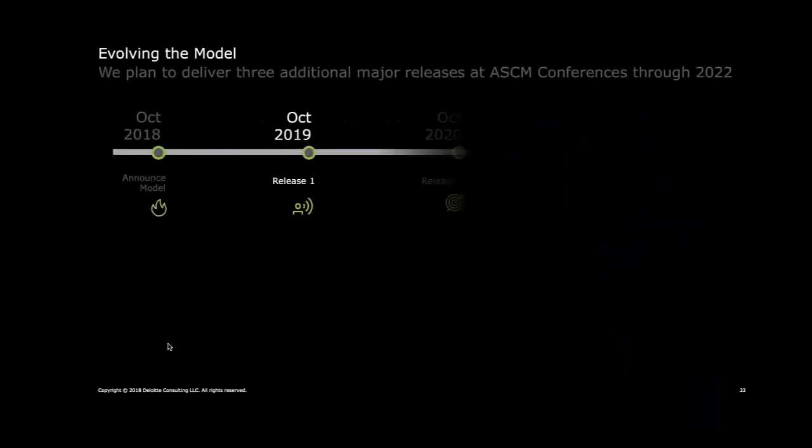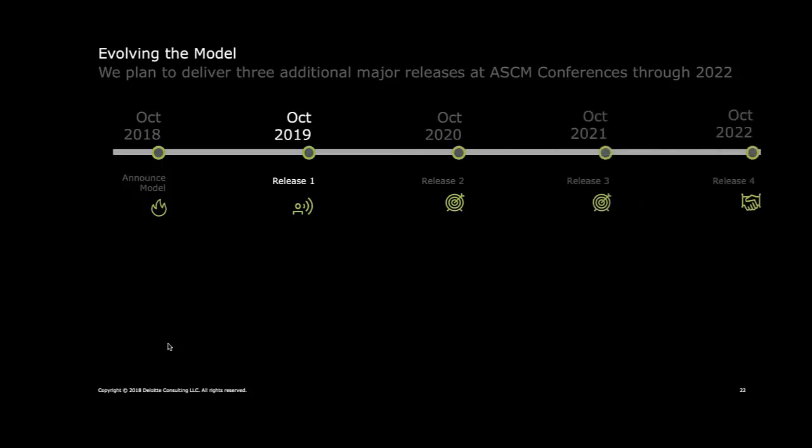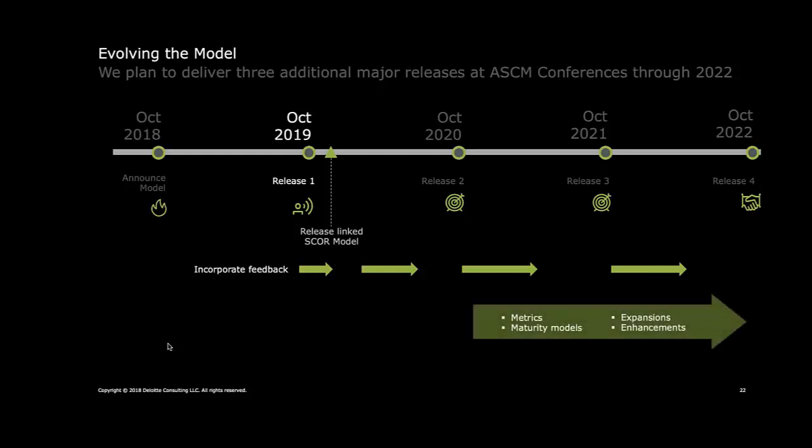So we're at release 1 that we released in October, and what's coming next? As I mentioned much earlier, we've got up through release 4 planned. We're incorporating feedback all along as we go. We're starting to lock down exactly what we're going to be doing over the coming year. There's certainly been a lot of requests from the SCOR user community to understand how do the two models relate. So we've already done some work around that you can find on the website.